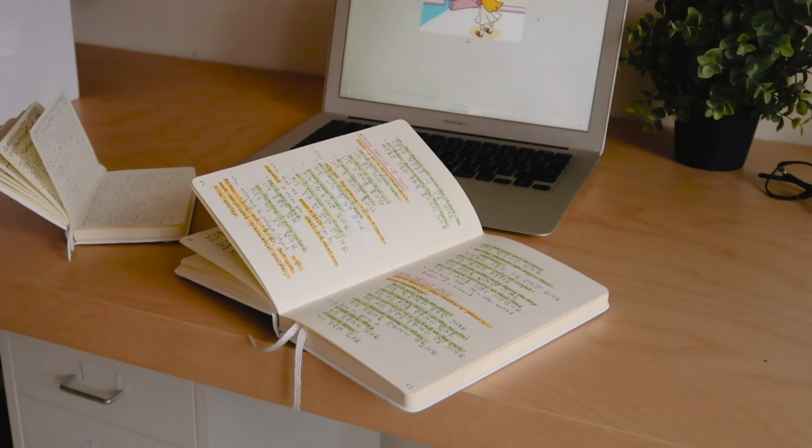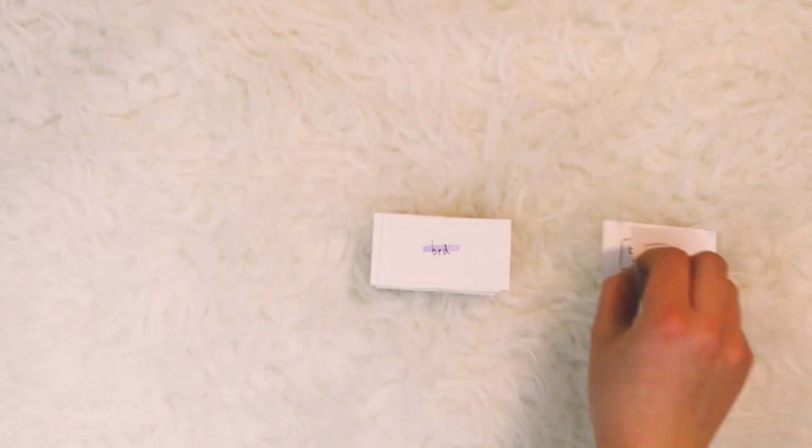So the way that I used to learn vocab was I would make these tiny little flashcards, and on one side it'd be English and on the other side it'd be Korean. Very classic, very old school. But the problem was that I was still relying on English words, so I wasn't just thinking in Korean, I was first thinking in English and then translating to Korean, which is not the ultimate goal of language learning.